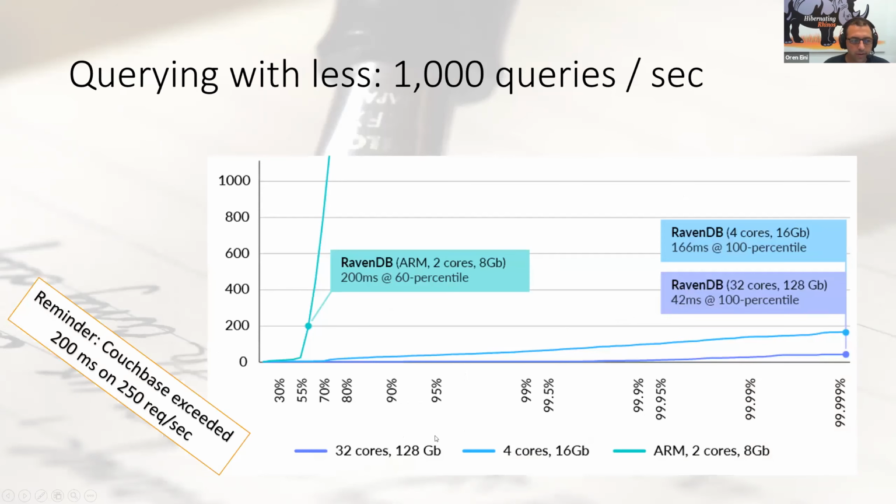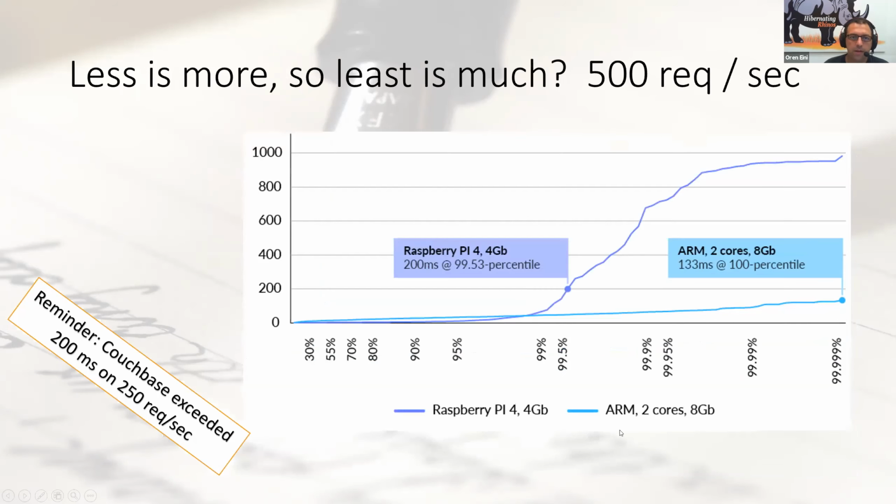This is for queries. Remember that in this case, Couchbase couldn't handle 250 requests per second. So on the ARM machine, this is with 1,000 queries per second, not viable. But look at this, 1,000 queries per second, both of these would be viable. And if we had 500 queries per second, this might be as well. In fact, we tested that. 500 requests per second, that looks good to me.